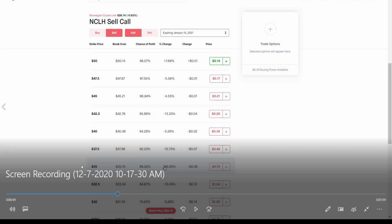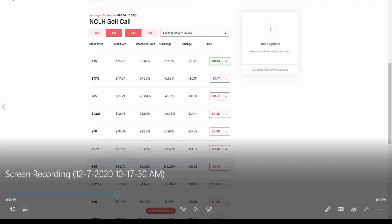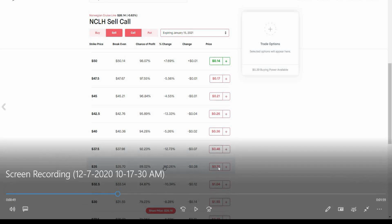Now what they're going to get is the contract, and as long as NCLH doesn't hit $35 by January 15th, then their contract expires worthless. I keep my shares and I keep the premium, which is the money that they bought this contract for, which in this case would be $70. On the other hand, if NCLH does hit $35 by January 15th or before, this contract gets automatically exercised, and I have to sell my shares, 100 shares, at $35. So for $3,500 I lose my 100 shares, and I get to keep the premium, which I got today.